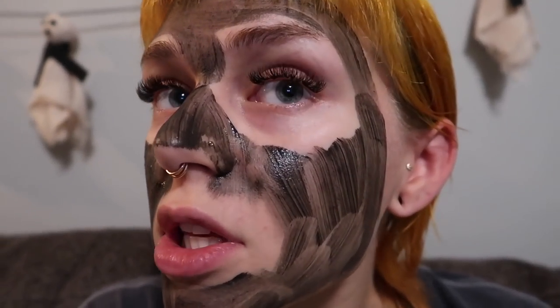I just washed my hair. And on hair wash days, I try to do my mask as well. So here I am. It's The Ordinary Salicylic Acid Mask. It's the only mask that I do because I feel like it's the only one that actually makes a difference.